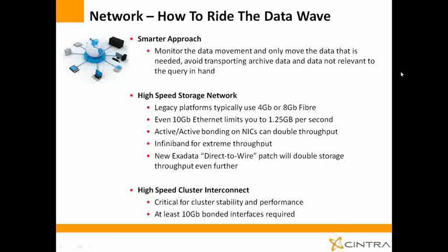On the network side, I guess we've seen some advances. Typically we see people who are running fiber backends move from 4 gig to 8 gig fiber. We see a number of people running over 10 gig Ethernet using NAS as their protocol there, using NFS over 10 gig. And we can active bond that on the network card, so we can effectively double the throughput up to 20 gig. InfiniBand, as I'm sure you know, gives you even more extreme throughput than that.